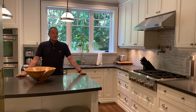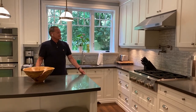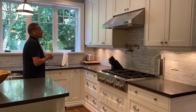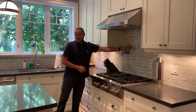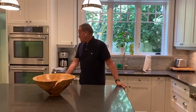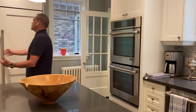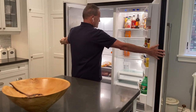So for those of you who are chefs and like to cook, this is a great kitchen. It is compact, but it has everything in it. You have a 6-burner Gen Air gas stove, which is wonderful. You also have the water filler here for those of you who like pasta. There is a microwave underneath here. You have double Gen Air ovens and a dishwasher, and then this absolutely huge Gen Air fridge, which is absolutely lovely.